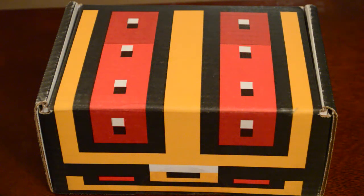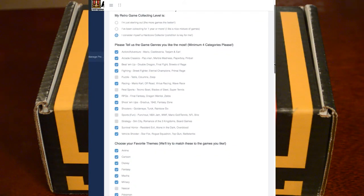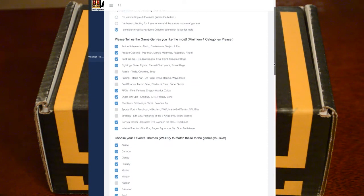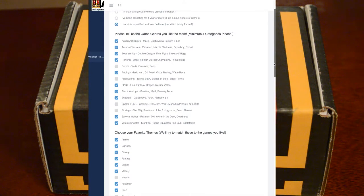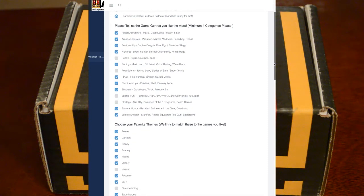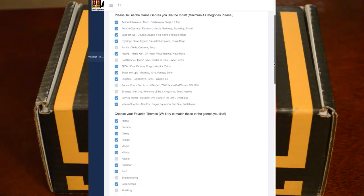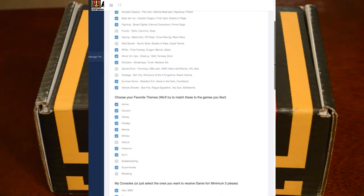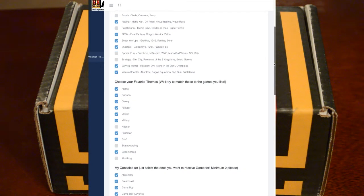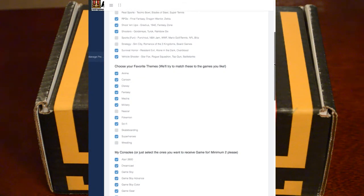So how this works, there's a survey on the website. You select the consoles that you have, which there's so many consoles to choose from. I mean, you've got the Atari 2600, you've got all the Nintendo consoles from the NES all the way up to the Wii. So the NES, Super Nintendo, Nintendo 64, GameCube, Wii. You also have the Game Boy line, so Game Boy, Game Boy Color, Game Boy Advance, Nintendo DS, as well as original Xbox, Xbox 360, PS1, 2, 3, PSP, Sega Master System, Sega Game Gear, Sega Genesis, Sega CD, Dreamcast, not Saturn, which is kind of weird. Yeah, so there's so many consoles to choose from.